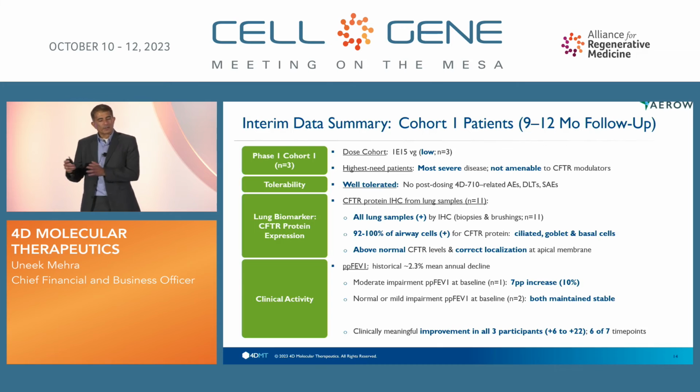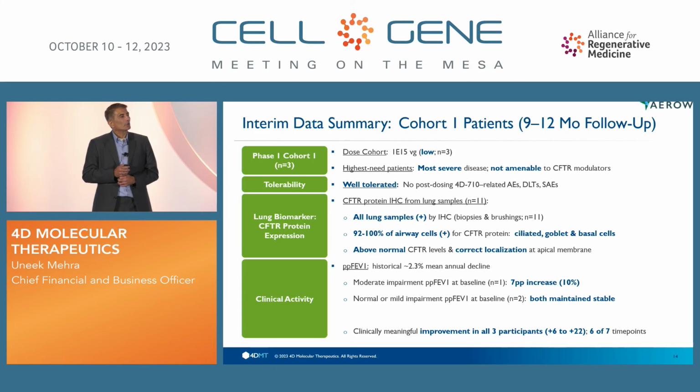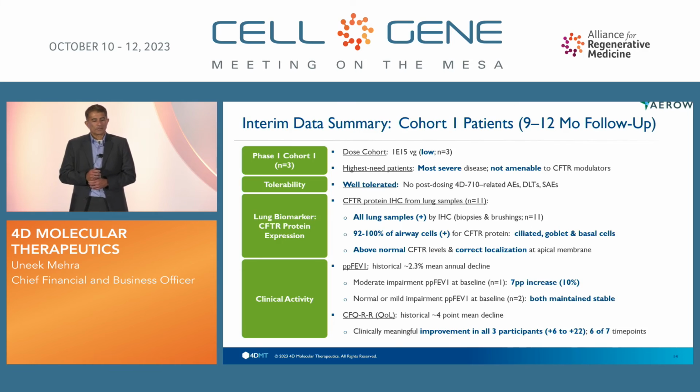In terms of other parameters and markers on the FEV level, for the 3 patients in this cohort, they had already high baseline FEV levels, but still for one we showed improvement and the other 2 were stable as we continue to report on the 9 to 12 months follow-up. And then there are meaningful clinical improvements in terms of the quality of life metric that you see across all 3 participants, 6 to 22 points, which is quite relevant and is attracting quite a good amount of attention.